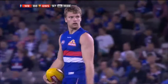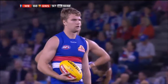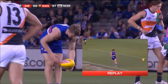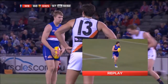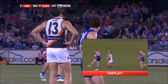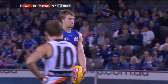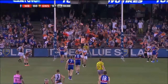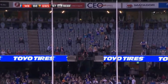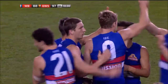Well, Ryan Griffin couldn't do anything more. He was single-handedly responsible for lifting the Dogs in that third term, along with the Bont. And in the last quarter, he's doing everything he possibly can. This was just great delivery. Stringer also, in the first 3 quarters, has kicked a goal. Can he complete the quartet? Directly in front, 35 out, no mistake. He gets his 4th. The Dogs are still alive.